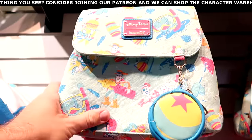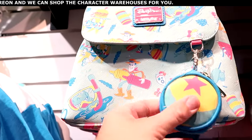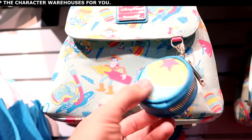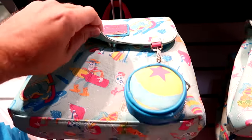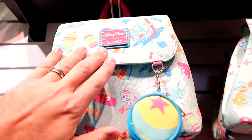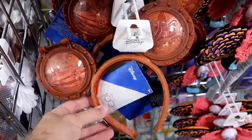I did also want to point out they have a Disney Parks Loungefly backpack as well with this Pixar Summer Collection. It comes with a little Pixar ball coin pouch. You have Forky, Bo Peep and her sheep, Woody, and then Rex. This is a really nice size though. These are $44.99.